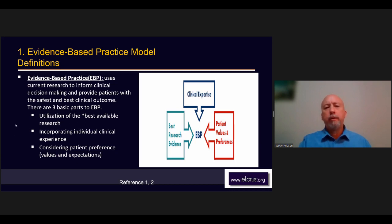So there are 3 parts to the evidence-based practice model. The first is utilization of the best available research. I put the little asterisk by best available research because I want us to think about the fact that some studies are better than others. Some of the conclusions drawn from some of the studies are, we should say, stronger than others. We really need to use a little bit of critical thinking when we're looking at the research. It's on us to say, well, what happened here? Is this actually going to be useful for us clinically? Or should we let this go and look at some other stuff? And definitely we'll be doing that when we go through our research review.